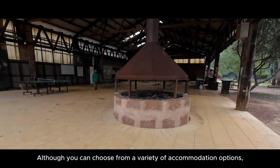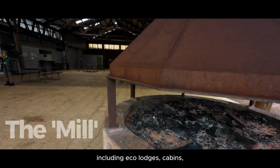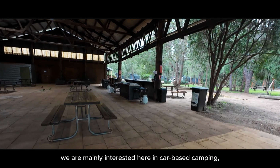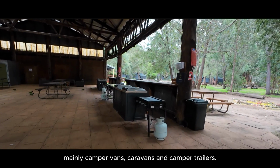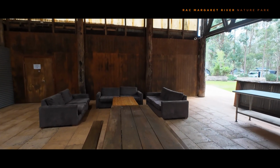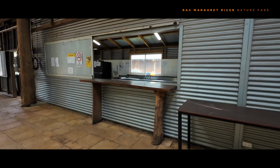Although you can choose from a variety of accommodation options, including eco-lodges, cabins, glamping tents, powered camping, and caravan sites and dorms, we are mainly interested here in car-based camping, mainly camper vans, caravans, and camper trailers. All sites are located on hard ground, and each spacious powered campsite includes 240 volt, 15 amp power.